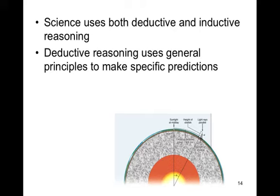Another example of deductive reasoning is if we define all mammals by having hair, and you find an animal that doesn't have hair, you might conclude that it's not a mammal. Biologists use deductive reasoning to infer that a particular specimen belongs to a particular species.